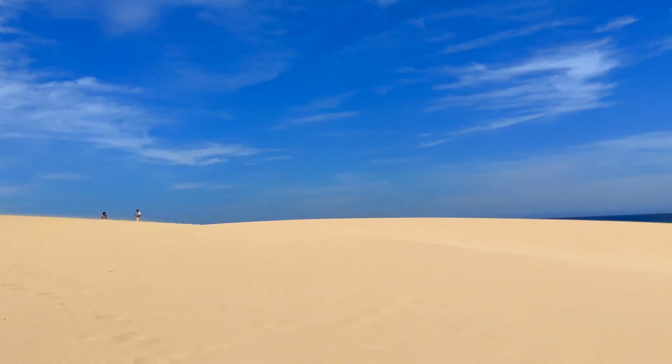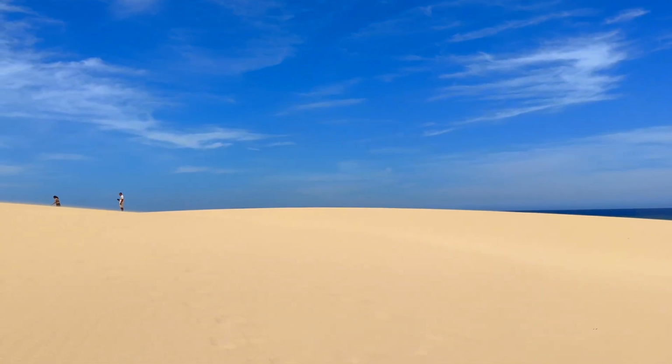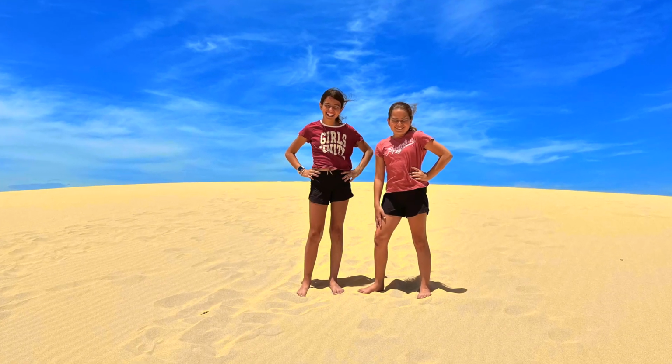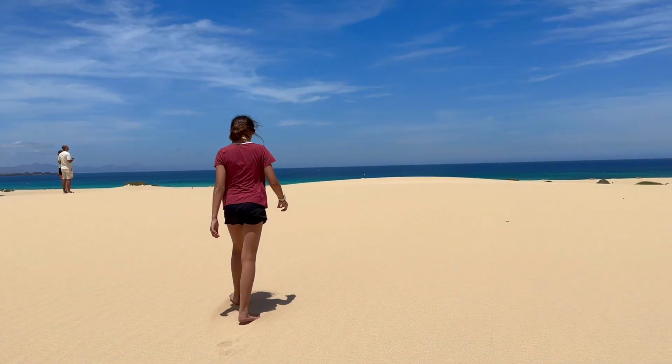So crazy, the colors here. It's like where the sand meets the sky. Normally you'd see sand against the water. I don't even think the camera is picking up the contrast of the colors. It was incredible. Now we're getting to the other side where the water is.